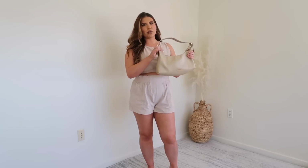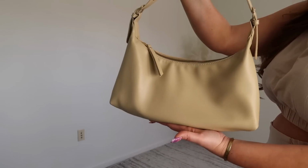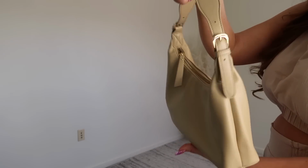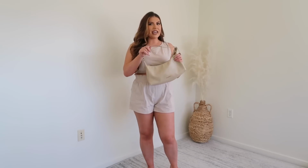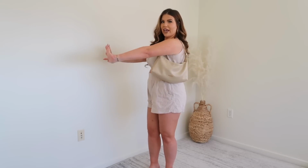I also did want to show you guys this purse. Again, it comes in so many colors. I want to pick this up in black as well once, you know, fall hits and winter. But right now, I'm loving this purse, you guys. It's my everyday purse currently because it's the perfect shoulder bag, so both my hands are free. It actually stays on your shoulder, and it's pretty big in size.